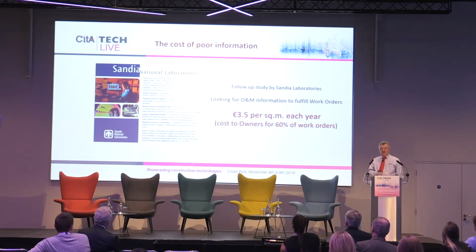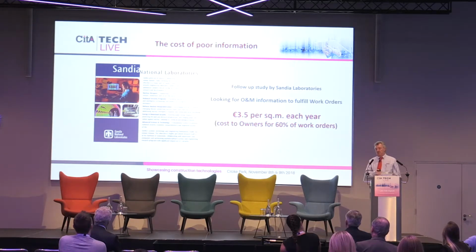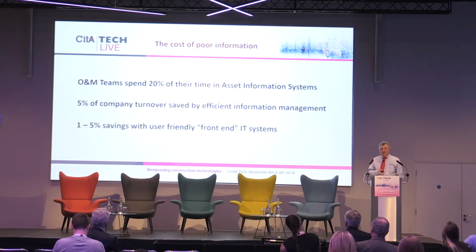One of the other stats that came out of that survey or study of the 700 buildings is the loss that they're incurring on an annual basis in terms of getting the right information to be able to execute work orders. And that applies to about 60% of the work orders. Trying to find the information needed to carry out a repair on a pump or something like that is costing somewhere in the region of €3.50, that's in Irish terms, €3.50 per square metre of construction on an annual basis. FM teams tend to spend about 20% of their time in the documentation system looking for information, trying to find information to service and maintain the equipment.